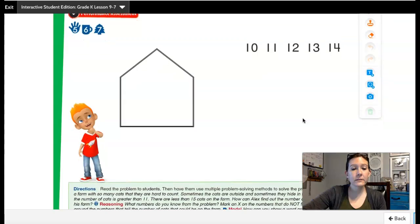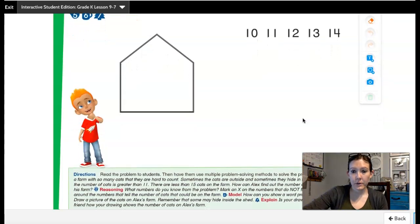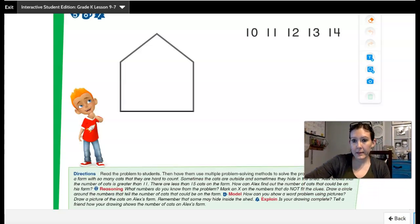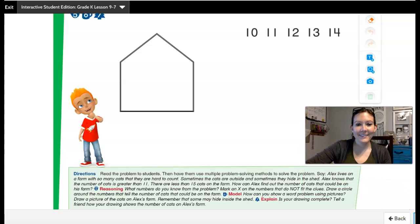All right, let's look here on this page with Alex. Listen to this story. Move me out of the way. Alex lives on a farm with so many cats that they're hard to count. Sometimes the cats are outside and sometimes they hide in a shed. Alex knows that the number of cats is greater than 11. There are less than 15 cats on the farm.